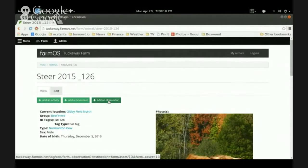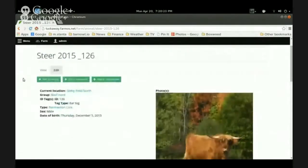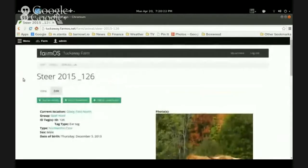So the same thing can apply to any type of asset. And that's the idea. There are other entity types in the system. Saying that it's just assets and logs is a bit of an oversimplification, but that kind of gets to the core of FarmOS.